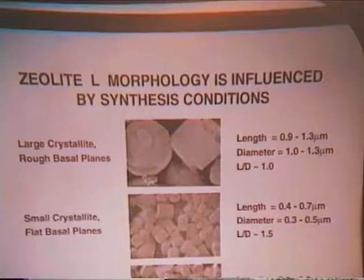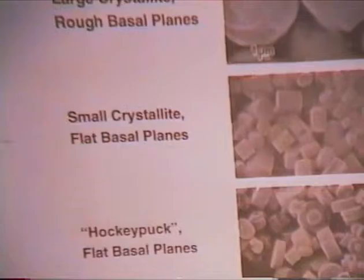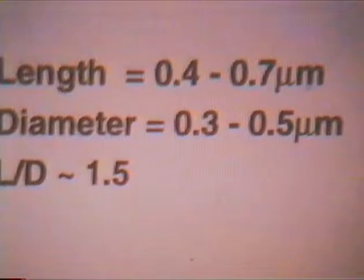And then finally, there is a very interesting looking material. Within the company they always give names to the little things that we see. We call this thing the hockey puck, where the diameter is substantially larger than the length. From a synthetic point of view, that's very important, because when one gets down to the 0.1, 0.2 micron range in size, it's very hard to filter these things. If you have one part of the crystal that is larger than the other, they become filterable, and it's an easier process.